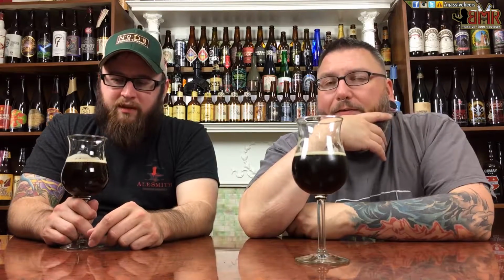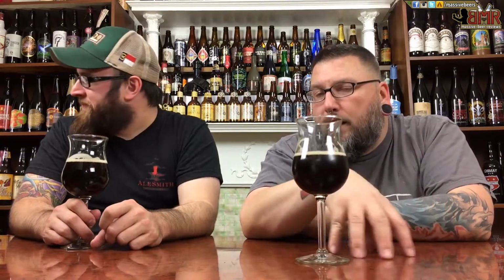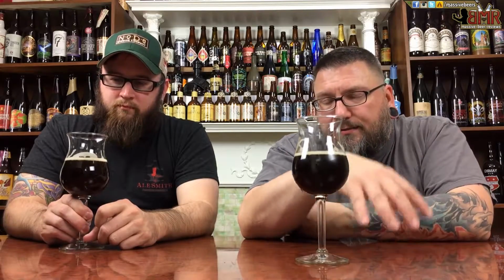Yeah, you can definitely get the barrel in there. You get the wine cork barrel part of it. You're getting that grape must along with the actual barrel itself. It's a little bit thin, but you're talking about a 3-year-old wine barrel aged barley wine, so you can kind of excuse the thinness on that.